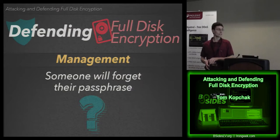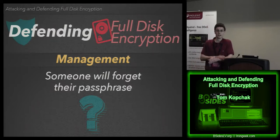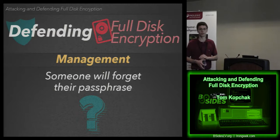Also, the management side of things: users are going to forget their passwords and their passphrases, and there's got to be some way to get around this, because users don't like to hear, well, you like that data? I'm sorry, you're not going to get that back. Which might be an option, but most of the time you have a help desk that's going to deal with password resets, and quite frankly, they can be vulnerable to social engineering. And if, say for example, the same master password is used across an organization, I've seen this happen, someone gets that, and you can decrypt every laptop in the company without any problem.